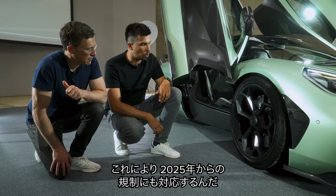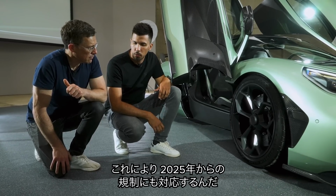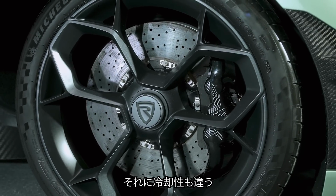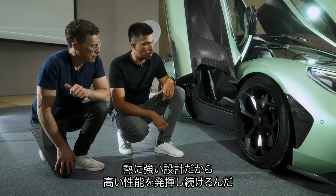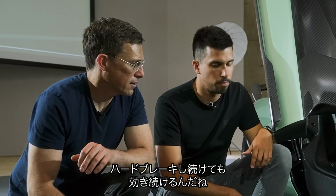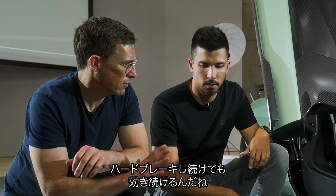This allows us to go to certain markets where this is forbidden from 2025, but also it has different cooling vents. So it's Evo 2 brakes, which have better performance in terms of thermal. If you're doing regular hard braking, these are going to last or stand up for longer with less fade.